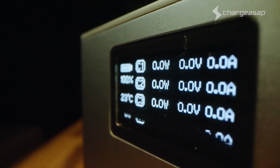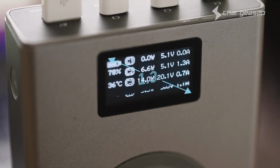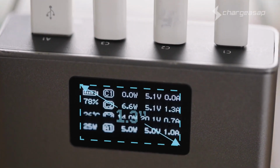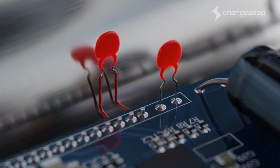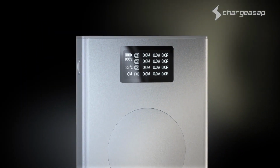What really makes Flash unique is the 1.3-inch OLED screen, marking it the world's first power bank to display real-time charging volts and amps, so you'll know exactly how fast your devices are charging. This is coupled with dual NTC thermistors that monitor operating temperature for peak efficiency and safety that you can monitor live.